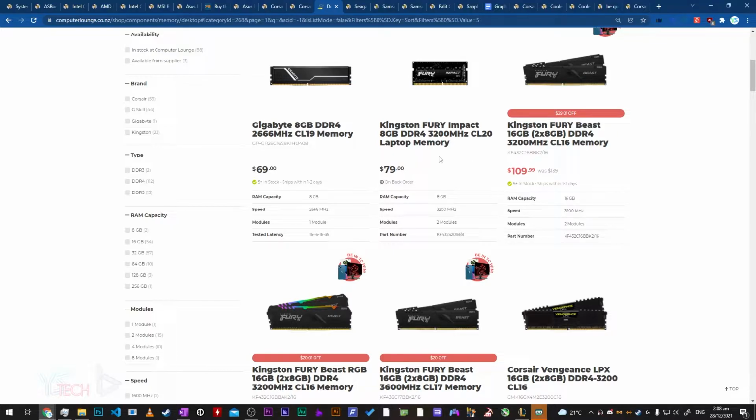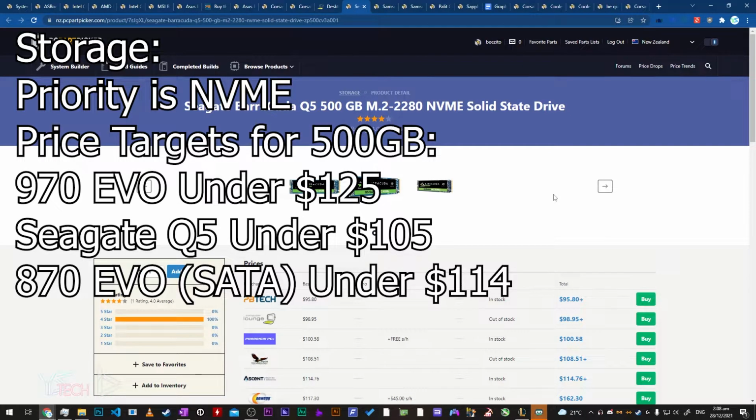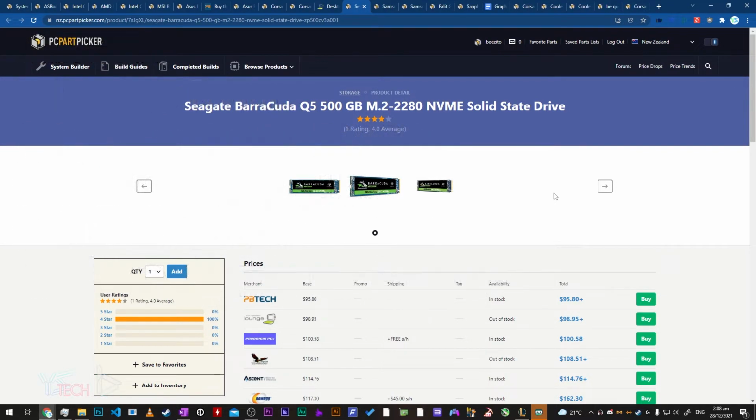So let's head over to the storage now. For the storage, I've gone with the Seagate Barracuda Q5 500GB M.2 NVMe SSD. It's a great SSD. I actually purchased one myself recently for my sister's laptop, although I'm going to return it because I don't actually need it anymore. I did go with it because it's relatively cheaply priced. It's only $95 from PBTech or $98 from Computer Lounge.